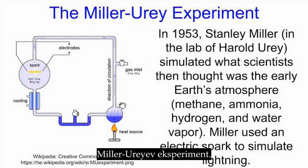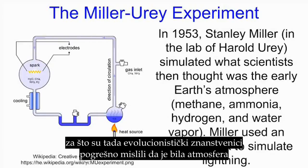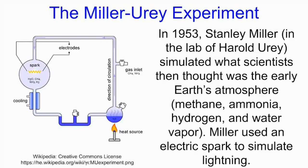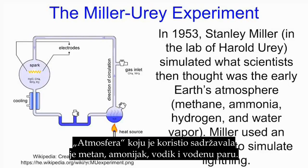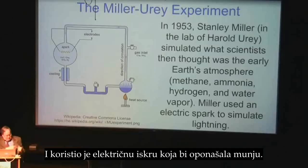The Miller-Urey experiment. In 1953, Stanley Miller, in the lab of Harold Urey, simulated what scientists then thought was the early Earth's atmosphere. This was an honest experiment. Miller was not out to trick anybody. The atmosphere he used contained methane, ammonia, hydrogen, and water vapor, and he used an electric spark to simulate lightning.